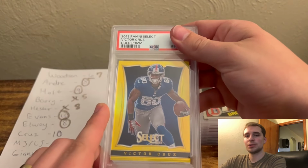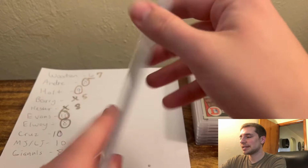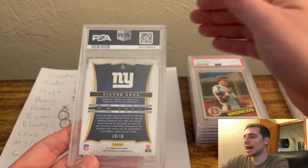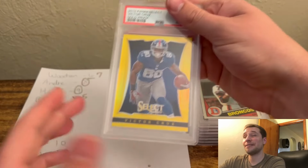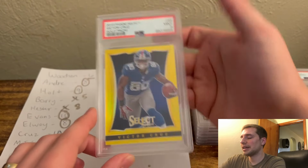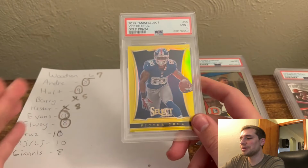Next, we have the Victor Cruz Gold Prism. This is out of 2013 Select. This is a set that I am obviously collecting, and I've mentioned this in many videos. I'm over halfway. I've got 76 out of 100 and 50 out of 150 for the vets. This first year of Panini Select there. And I get the PSA 9, unfortunately, which I was disappointed.